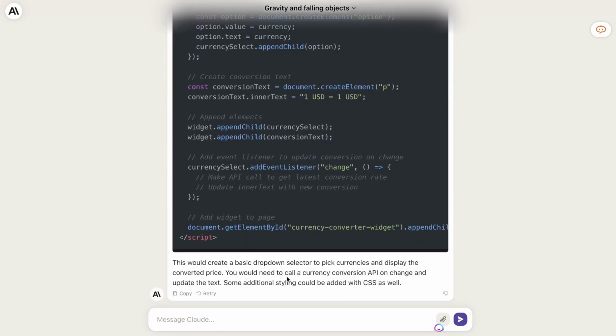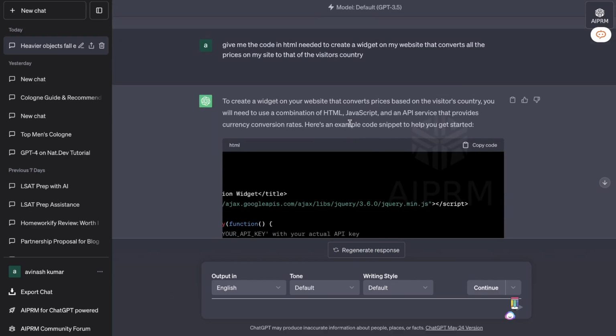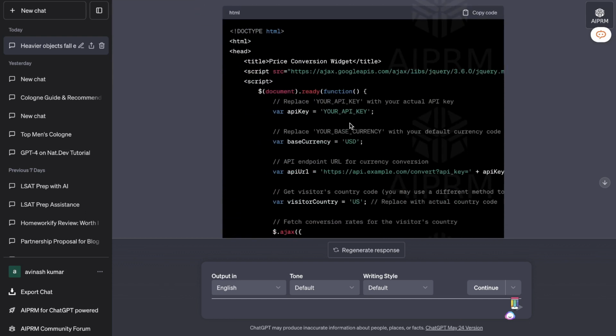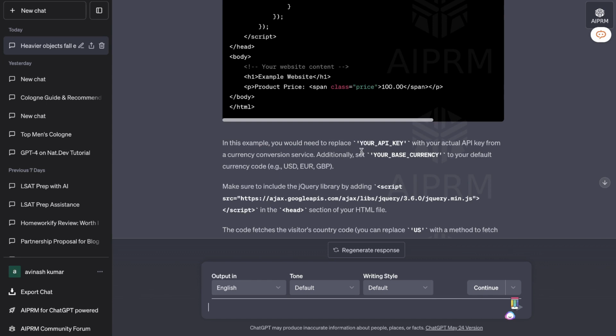So this is a basic drop-down selector to pick currencies and display the converted price. You would need to call a currency conversion API on change and update the text. Now let's go ahead and see what we got back from ChatGPT. So I ran the same input here, and we do get some code which we can follow. In this example, you need to replace your API key with your actual API key from a currency conversion service.